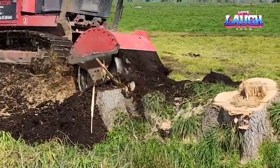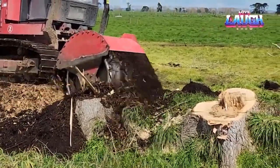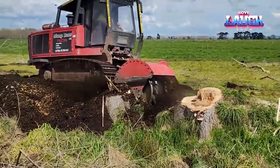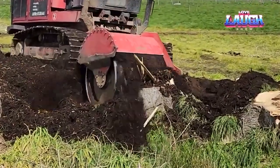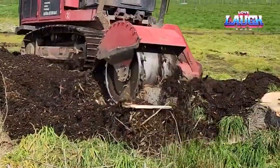Interesting to note, the ground-up stump material can be repurposed as mulch, providing a sustainable solution for garden and landscape enhancement. Stump Boss expertise and state-of-the-art equipment ensure that stump grinding is done swiftly, safely, and with minimal environmental impact, making it a preferred choice for both residential and commercial projects.